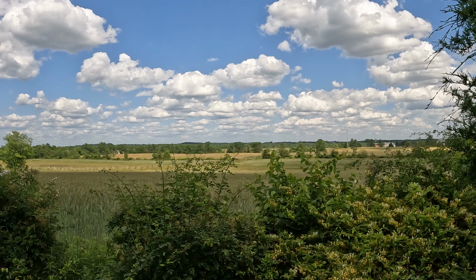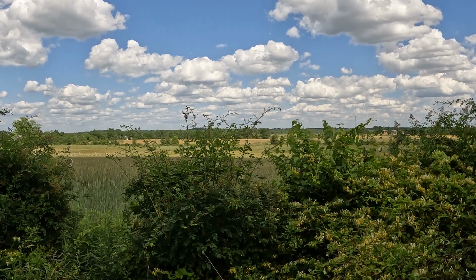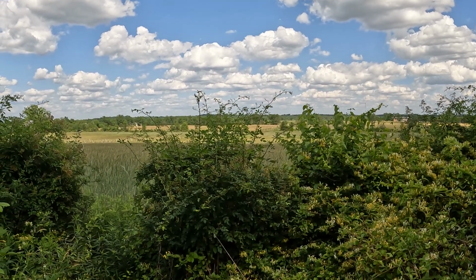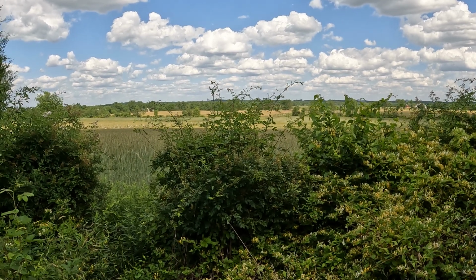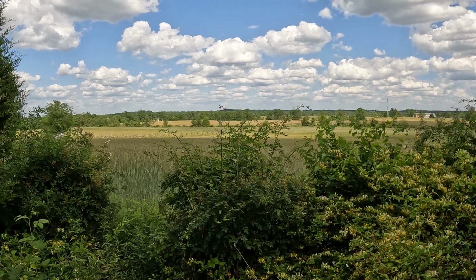Couldn't resist this shot. Oh, it's just so beautiful. Look at all that honeysuckle. I grew up with a big honeysuckle bush. I probably told you this, by my house when I was a kid, so whenever I smell it, it just brings me right back.